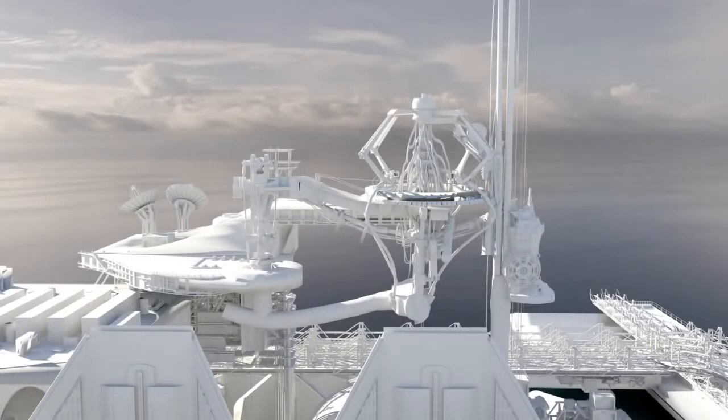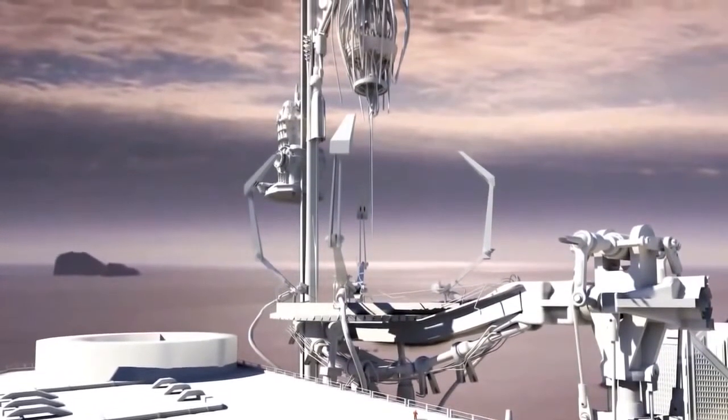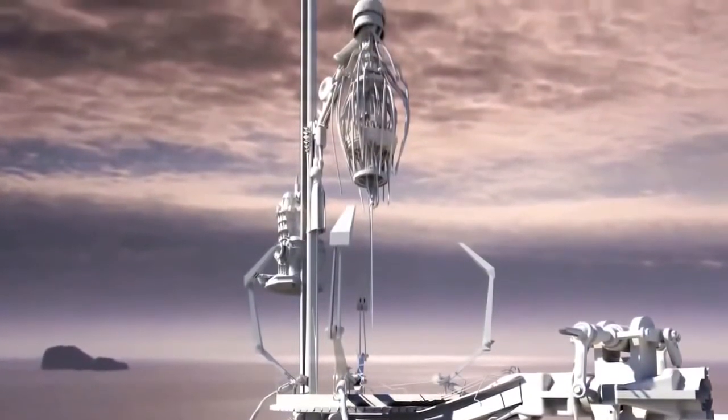And we see the ascenders entering the climber through the access hatch. Stabilizers release the capsule slowly. It tenses itself upon the carbon nanotube ribbon and waits for synchronization.